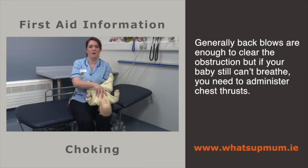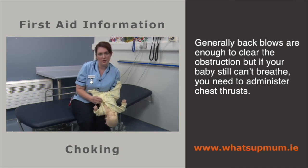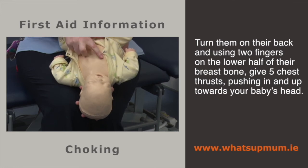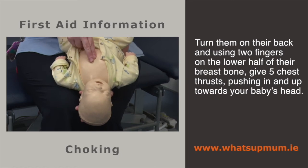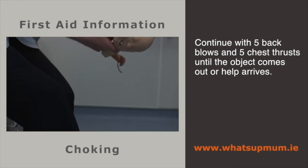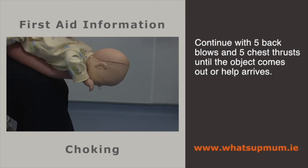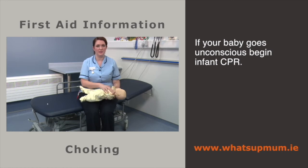Generally, back blows are enough to relieve the obstruction, but if your baby is still not breathing, you need to do 5 chest thrusts. This is done by using your 2 fingers in between the nipples, the lower half of his breastbone, going on an inward and upward motion to your baby's head. 1, 2, 3, 4, 5. You're going to continue doing chest thrusts and back blows until the object comes out or your baby goes unresponsive. If your baby goes unresponsive, you need to follow the guidelines for infant CPR.